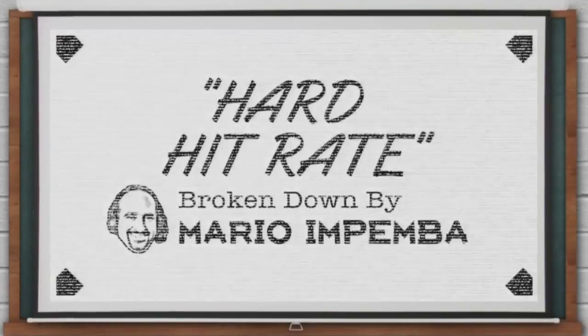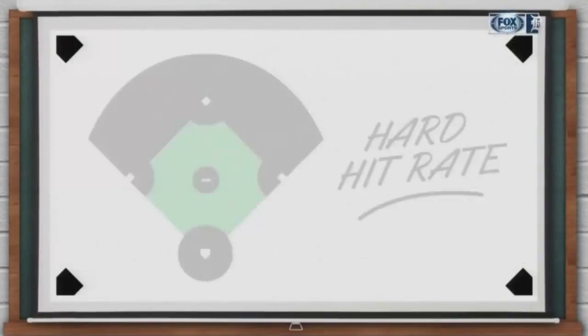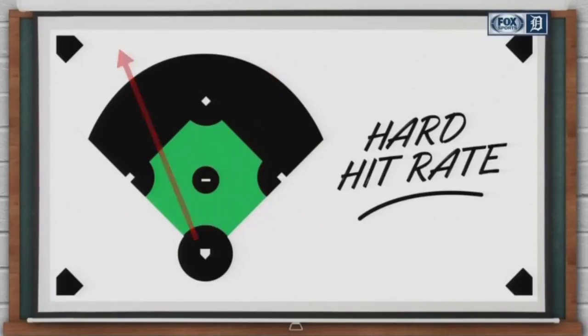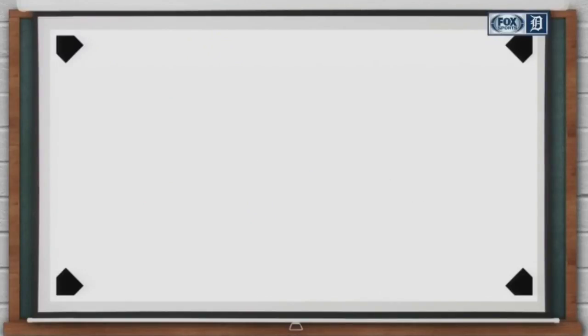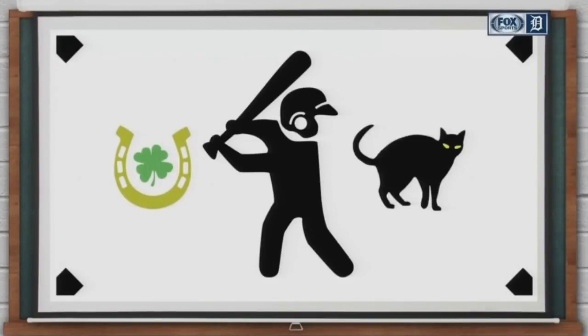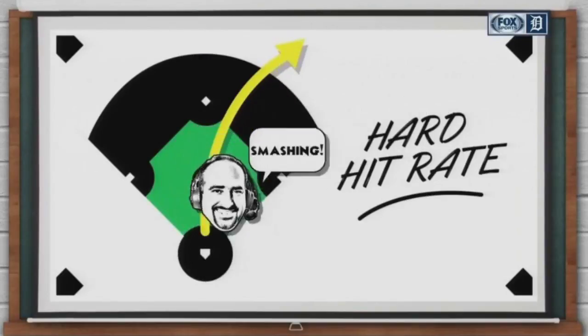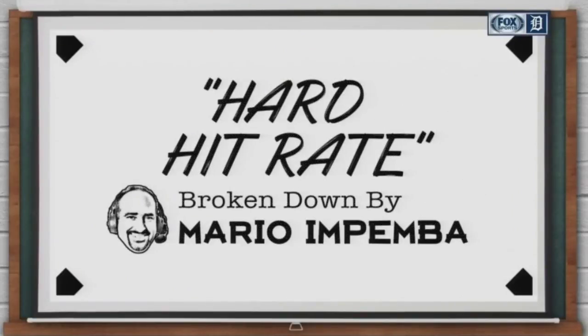Hard hit rate. Hard hit rate represents the percentage of batted balls that are hit hard. How is hard hit rate calculated? Well, it's the percentage of at-bats that end in a hard hit ball, measured by using exit velocity and trajectory. I like hard hit rate because it can shed some light on whether a hitter has been lucky or unlucky. Hard contact generally leads to better results than weak contact. If you're hitting the ball hard, but you haven't been getting on base, chances are you've been unlucky and the results will get better. Which is why it's important to monitor hard hit rate.